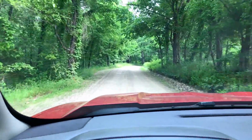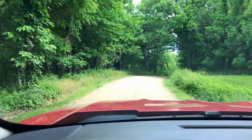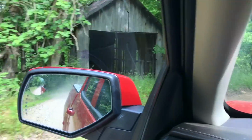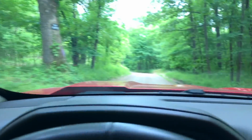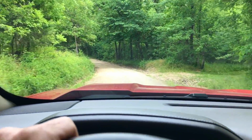So we're closing in on the property here. As we get close, you'll see on the left, this is a pretty good landmark. This old garage or cabin or whatnot, part of the original homestead up here. And we're going to go down this hill and we'll see the property on the left.